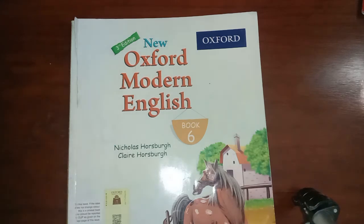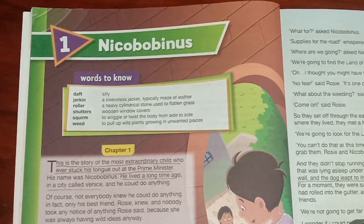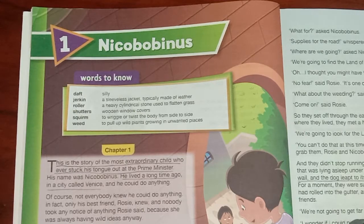So let's start with the first lesson that is included in our first term syllabus. The lesson goes by the name of Nicobobinus. This chapter is on page number 6. The chapter's name is Nicobobinus. Before every reading, we usually go through the words to know section, so that if these words come up in the lesson, we would know their meanings beforehand. So let's look at the meanings.